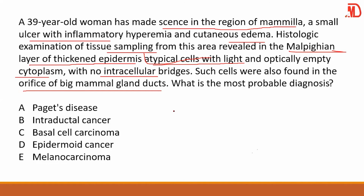Usually a large cell with a clear cytoplasm and eccentric, hyperchromic nuclei. That means the nucleus itself is colored. These cells are normally found in the epidermis, and in the epidermis we call them Paget cells.